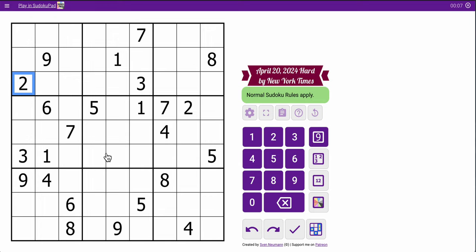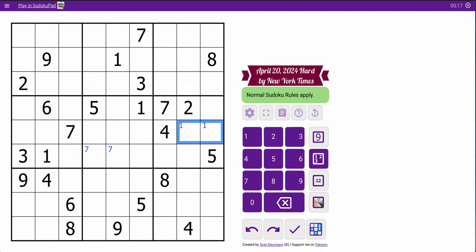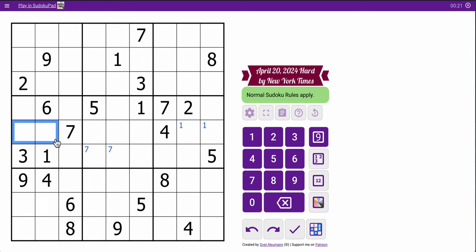It is Saturday, April 20th, and I have nothing in the top three rows. The middle three rows, I get a seven in one of two places in row six, and a one in one of two places in row five, and a five in one of two places in row five, but a different region. 5, 1, 7, 5, 7, 1, 1, 7, 5, and 6, 2, 4, and 3 appear once each.